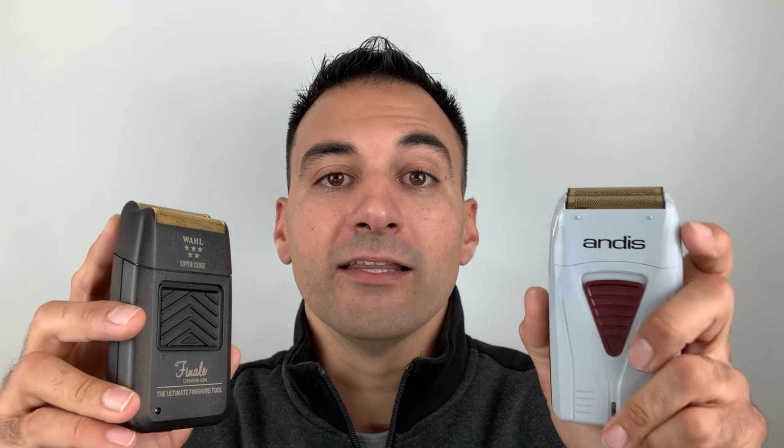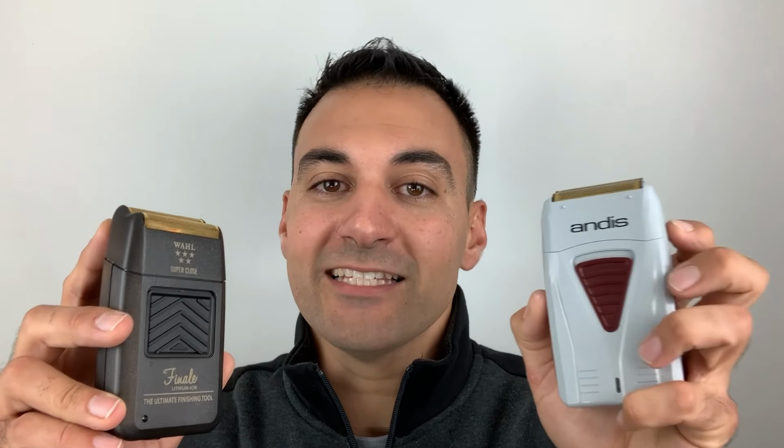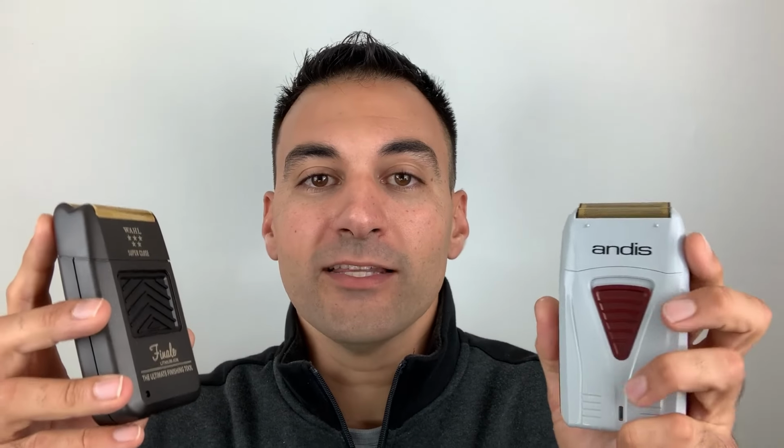I'd definitely say if you're a barber that needs one of these products in your shop, the Andis is going to be an advantage over this Wahl. It just gets that closer shave in there and has a better profile. I think these foils, since they're titanium versus the gold foil, are just going to last a little bit longer. The power seems to be pretty good on this, and the noise isn't as irritating as this Wahl. If you have customers in there and you don't want a buzzing sound in their ear that's really annoying, you probably would go with this Andis.